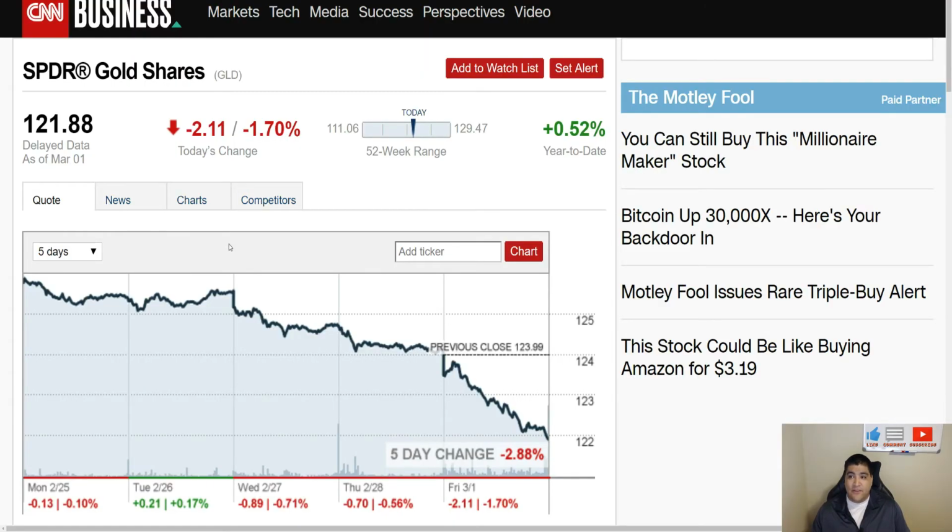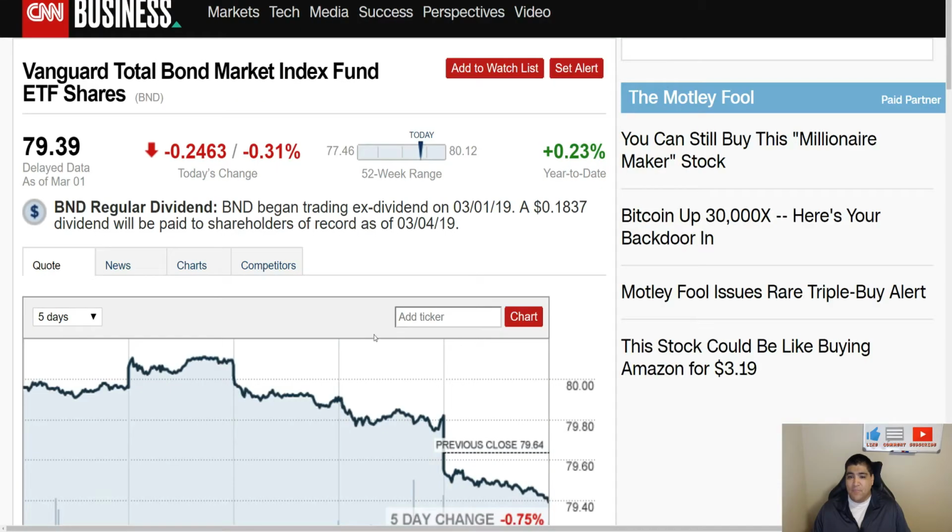I've seen a lot of investors jumping into it. They probably saw that the markets have been going on fire, so it's the fear of missing out. As they're invested in this material, the gold and silver maybe moving up a few percent at a time, the S&P 500, the Dow Jones, and Nasdaq are jumping up several percentages at a time. So gold this week, again, following right behind silver, down 2.88%. Year to date, basically flat, up 0.52%. And bonds this week moving down 0.75.